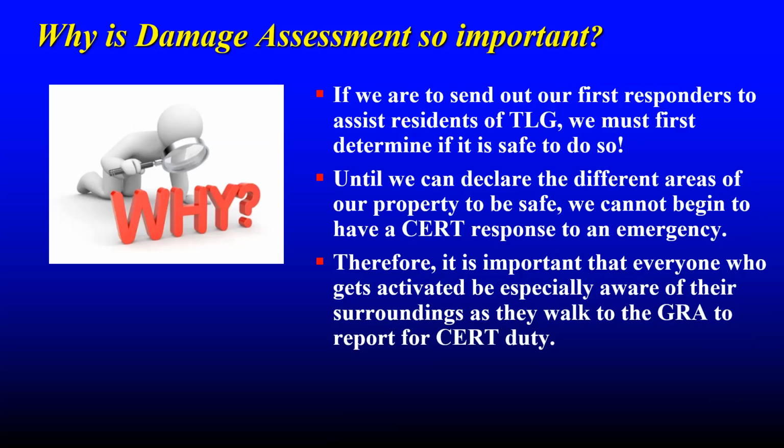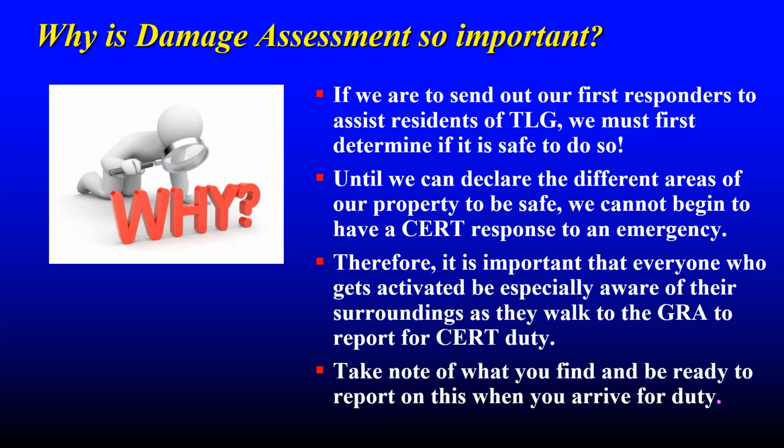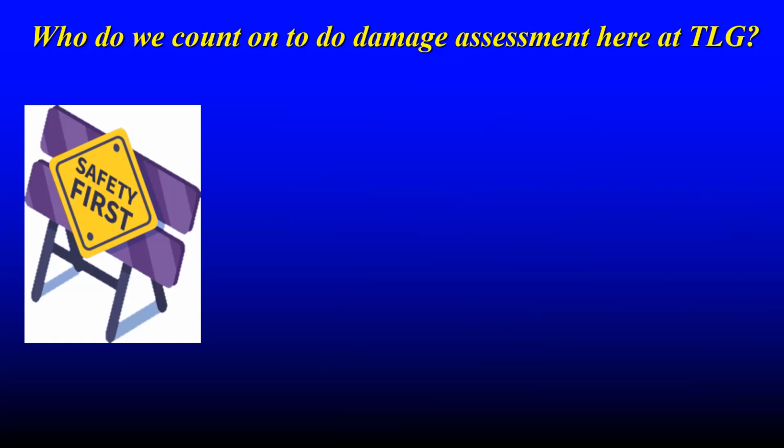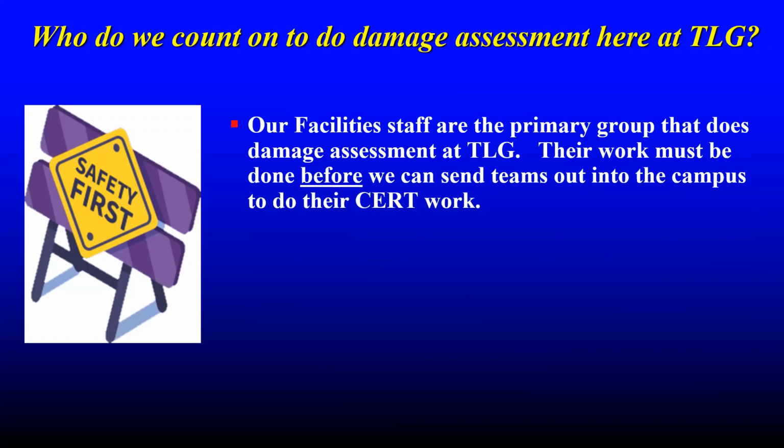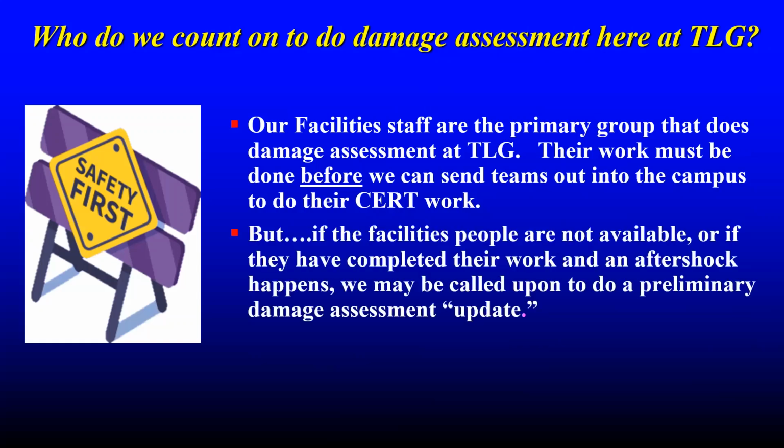Should you happen to see potential signs of damage, please be ready to report the details of these to the CERT leadership. Here at the Terraces of Los Gatos, the main responsibility for damage assessment lies with our facilities staff. However, if these people are not available to do the assessment, or if an aftershock comes after you are already deployed, we should be ready to do our own update on the state of our facilities.